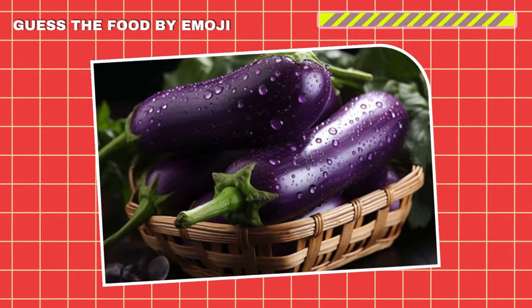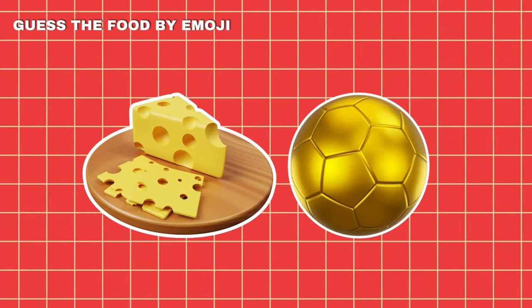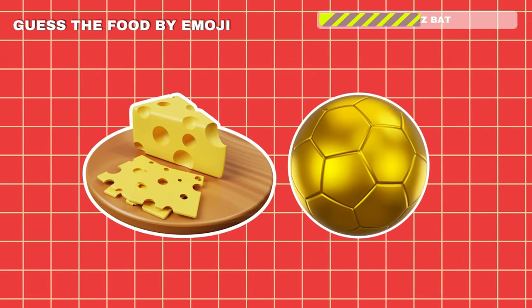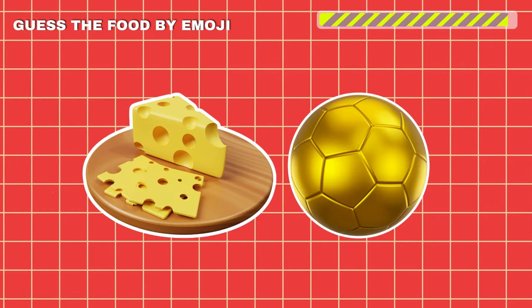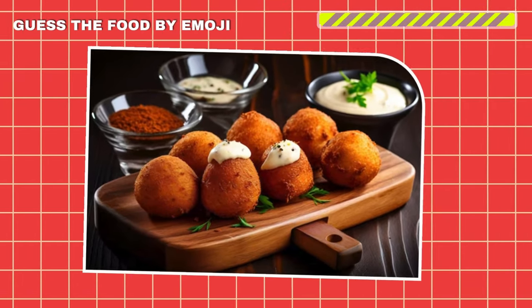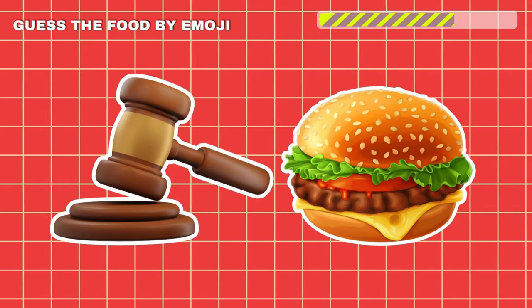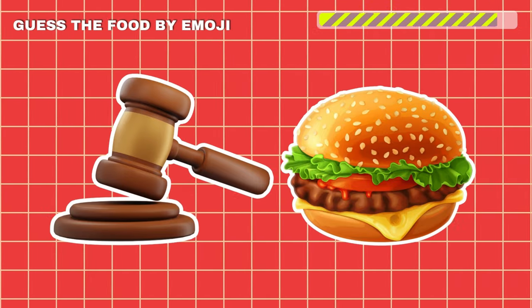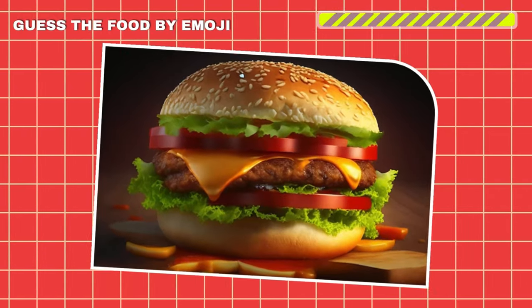Eggplant. Number 27. Cheese balls. Number 28. I think it is the easiest one. It's hamburger. Number 29.